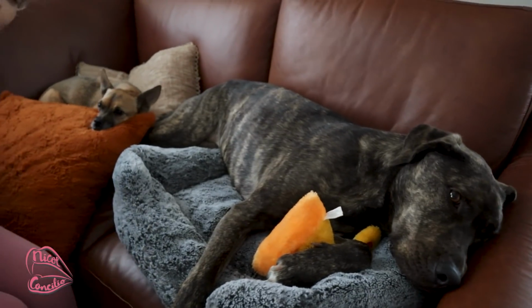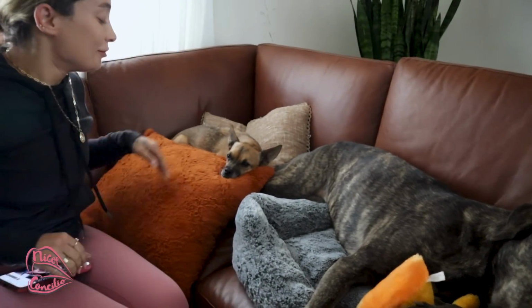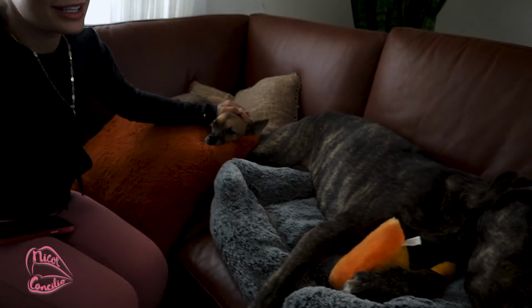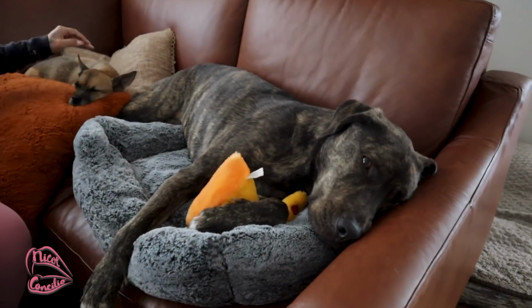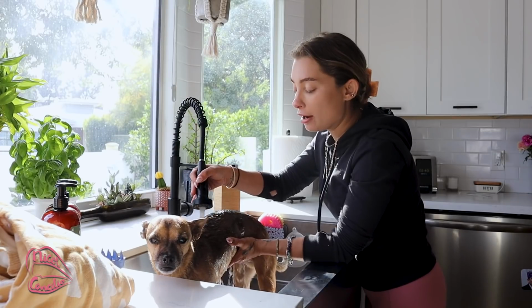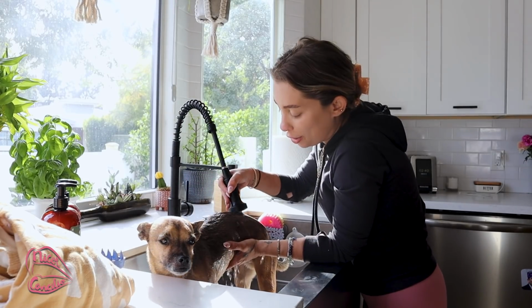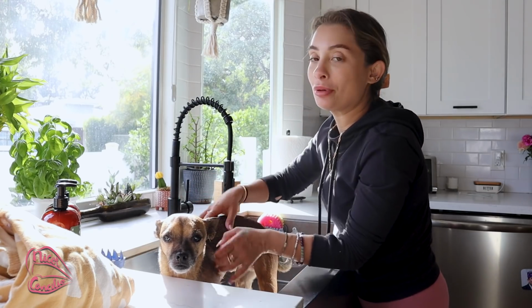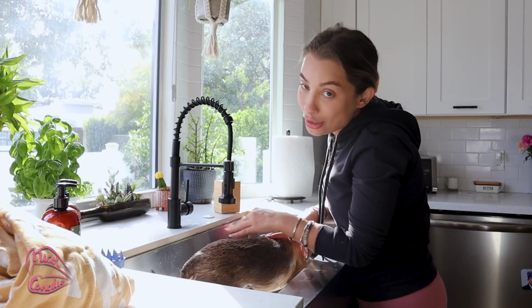Whoa. So we're not in the kitchen, but we have very sleepy doggies. We got close. Very sleepy doggy, which is great because now we can give them a bath. Growing up, I worked at my parents' dog grooming place, so I feel like I'm the best dog washer.